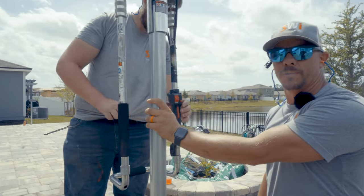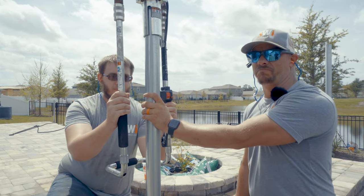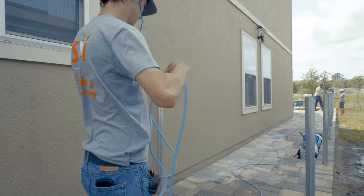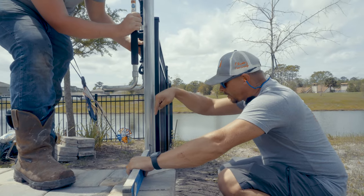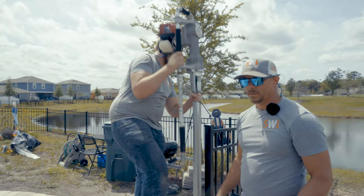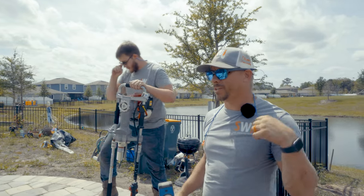Winding up a cord, something I never thought I'd have to teach somebody. But Austin doesn't know how. I don't know, what did that take? Not very long. Easy peasy.